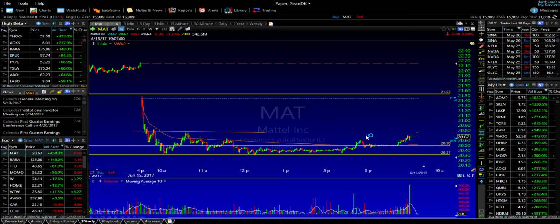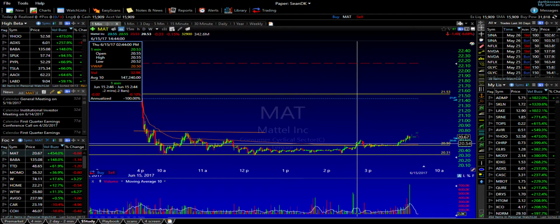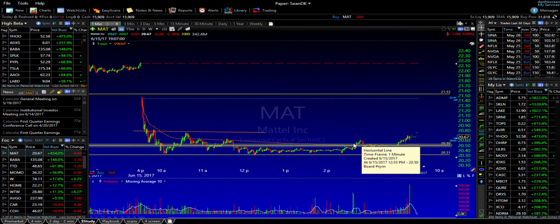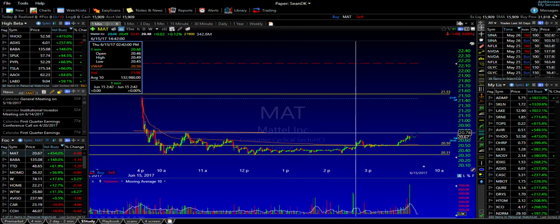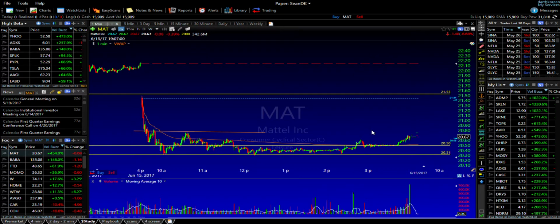I had my stop in at 55 cents, but actually I had it at 21.55 like a moron. So I ended up getting out at 20.56. So made a little bit of money, but still a winning trade, right? That's what we're talking about. It's not having shitty losing trades, trading a stock with a setup, with a real entry.